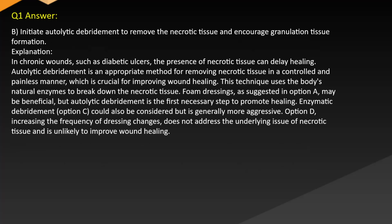Answer. B. Initiate autolytic debridement to remove the necrotic tissue and encourage granulation tissue formation. Explanation. In chronic wounds such as diabetic ulcers, the presence of necrotic tissue can delay healing. Autolytic debridement is an appropriate method for removing necrotic tissue in a controlled and painless manner, which is crucial for improving wound healing. This technique uses the body's natural enzymes to break down the necrotic tissue.